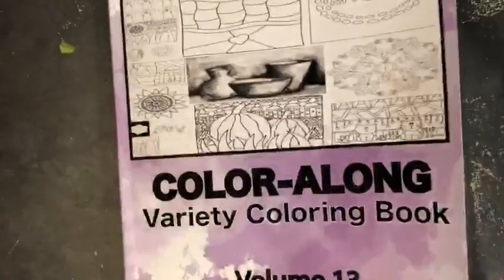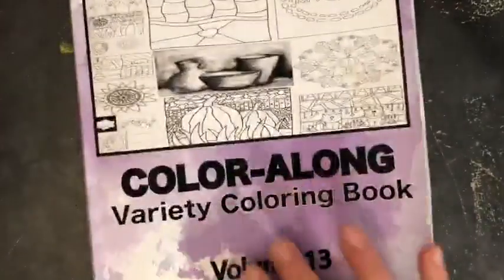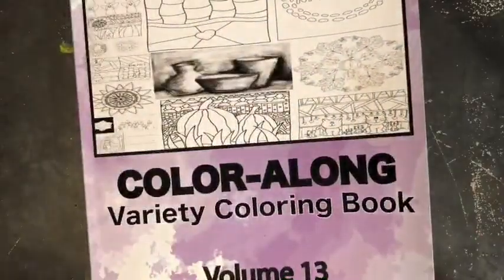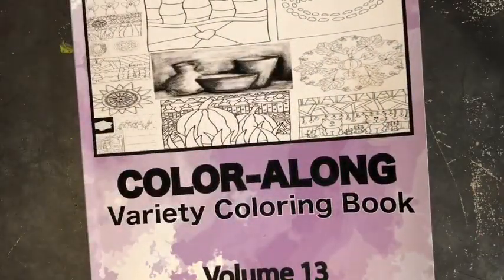Okay, so color along volume 4, volume 13. We are done with another successful color along today using Black Widow colored pencils. And any questions about today's color along?